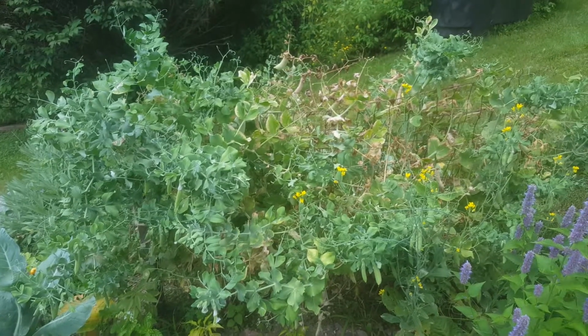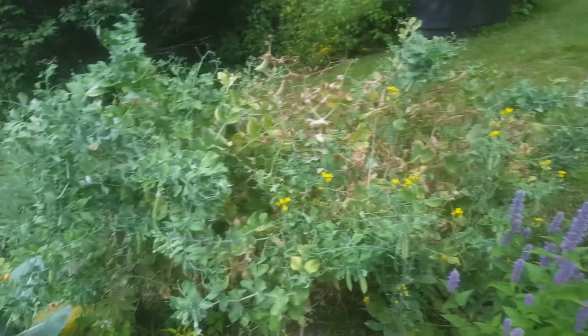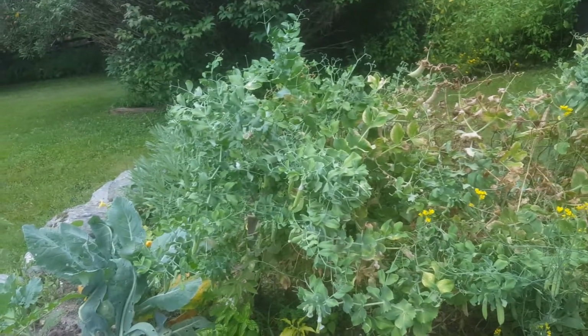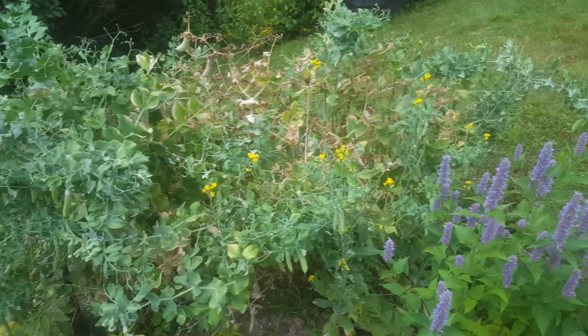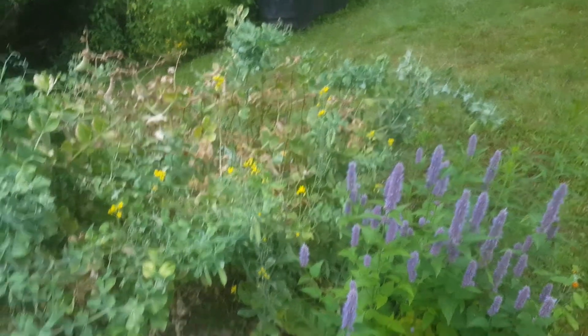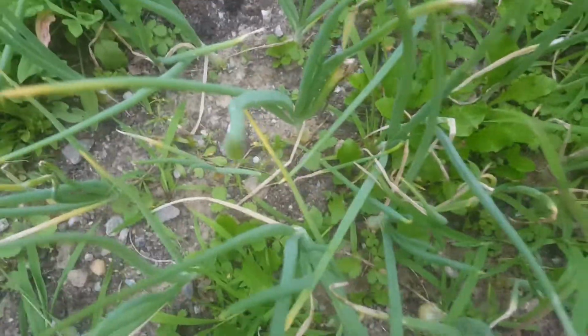These peas are still producing. I had a snack of peas earlier, and if I have time, I should probably come pick them before the storm, because there's enough for like a serving. Sad peppers are sad. The onions are a little bigger than when I planted them.